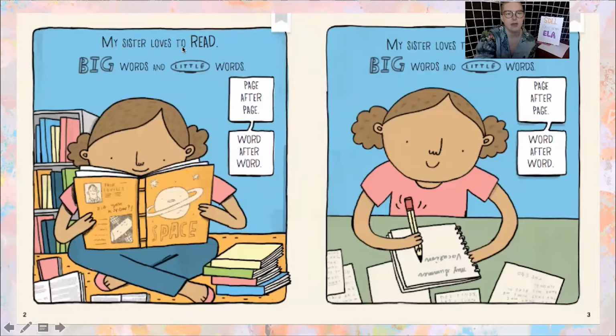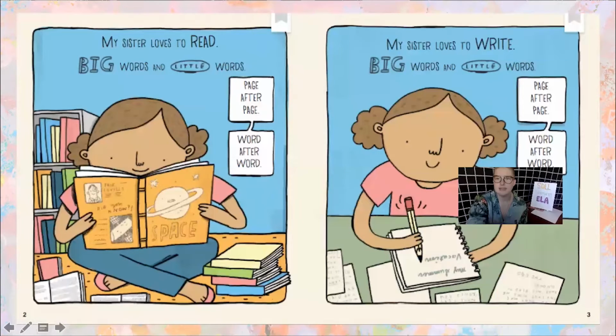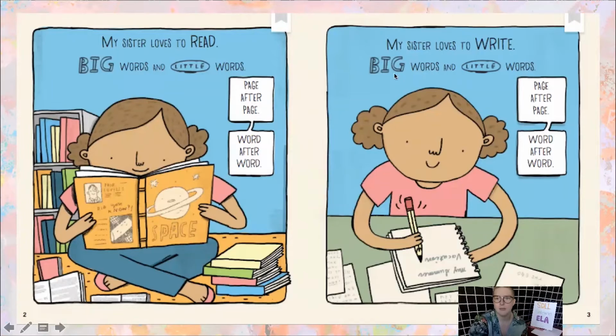My sister loves to read big words and little words, page after page, word after word. My sister loves to write big words and little words, page after page, word after word.